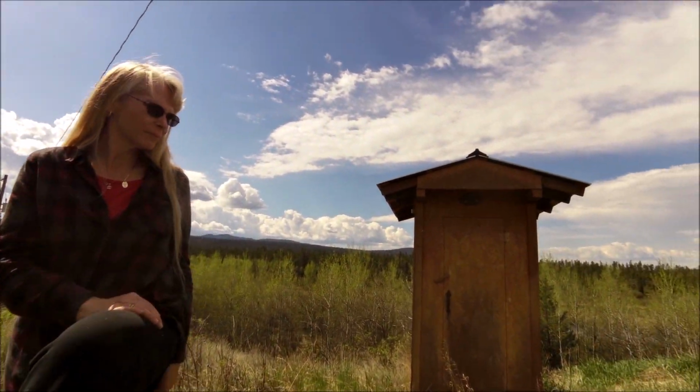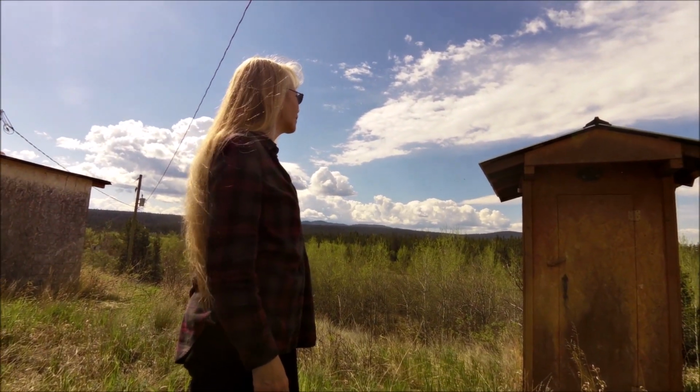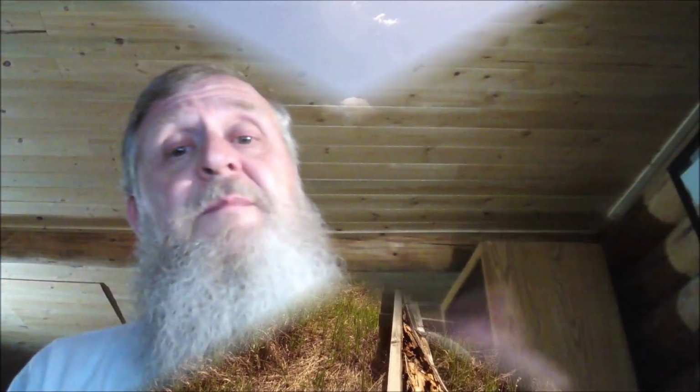There's a plug on the outhouse, that's funny. And a welcome sign, there you go. Oh, look at that view. Gorgeous day. But that tree was out by the horse barn, and we just couldn't walk under it or around it without getting rid of a few of those limbs.